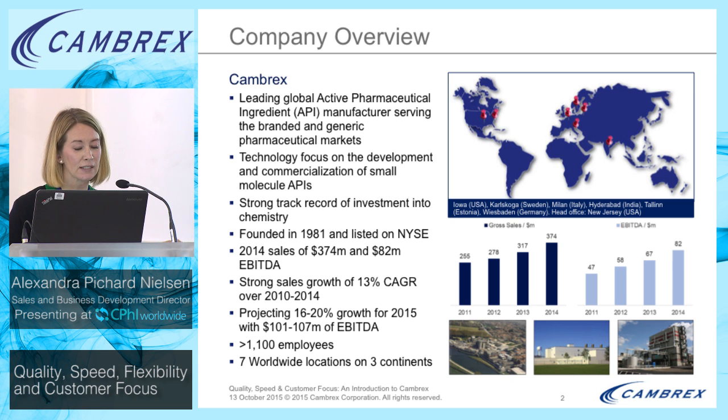Cambrex was founded in 1981, and we're listed today on the New York Stock Exchange. As you can see, we have a very sound financial platform. Sales in 2014 ended up at $374 million, and our EBITDA totaled $82 million, and we're expecting strong growth in the next couple of years. We have about 1,100 employees worldwide, divided across all our sites. We have 7 worldwide locations.